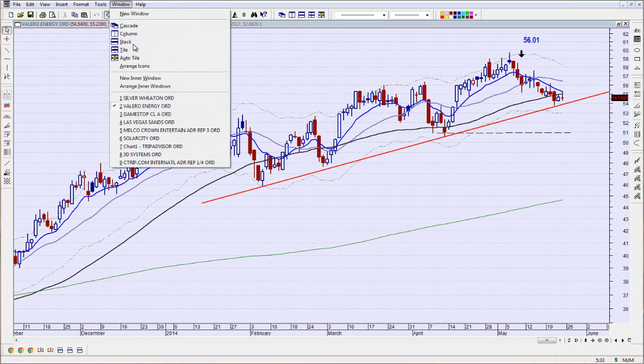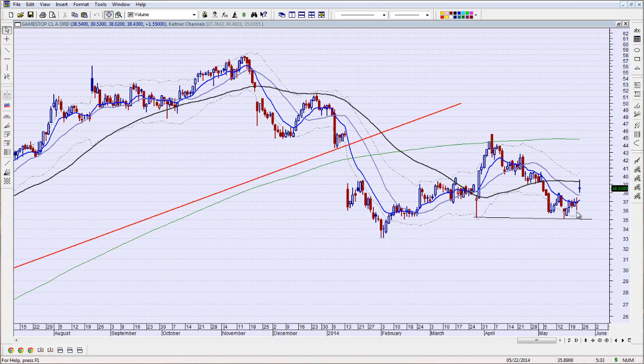And now for the new trade ideas, we're going to take a look at GameStop. GameStop has this 21 breaking below the 55. We've got the 10 down below it. We have this snapback rally in here. The 55 is below the 233. So we've got a lot of negative alignment.